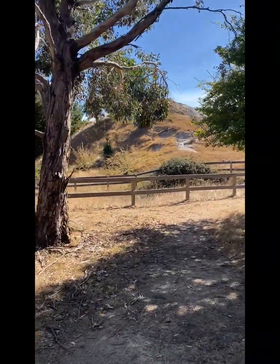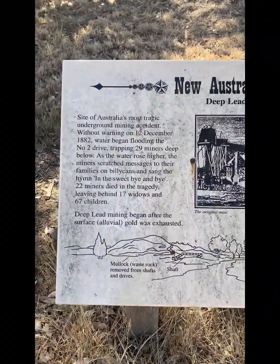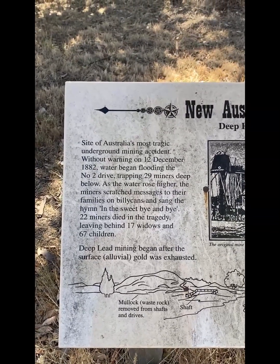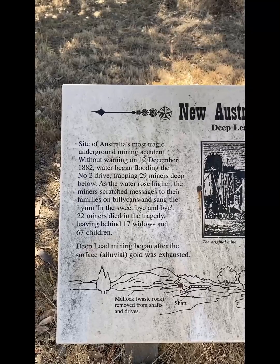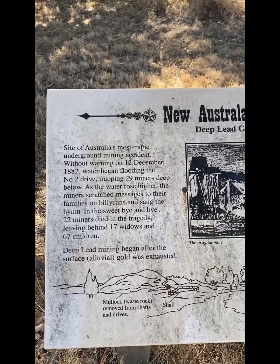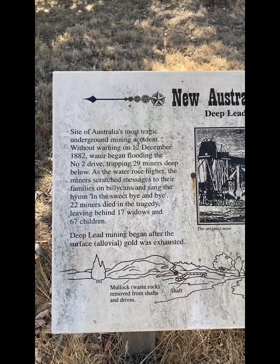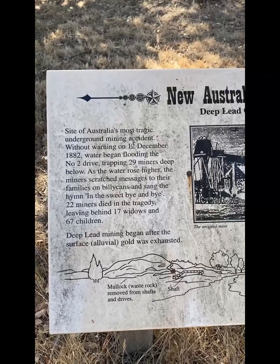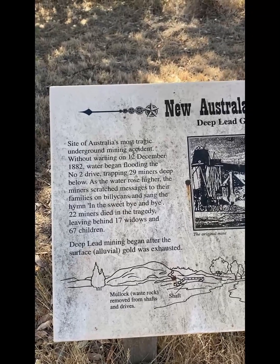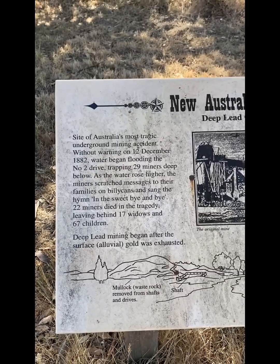We have the mullock heap there. And it says, site of Australia's most tragic underground mining accident. Without warning, on the 12th of December 1882, water began flooding the No. 2 drive, trapping 29 miners deep below. As water rose higher, the miners scratched messages to their families on billy cans and sang the hymn, In the Sweet By and By. 22 miners died in the tragedy, leaving behind 17 widows and 67 children.